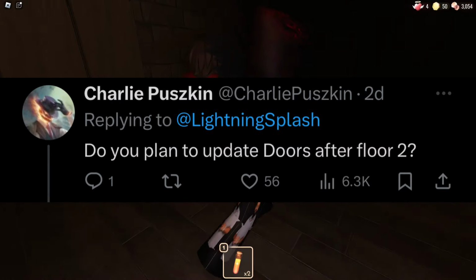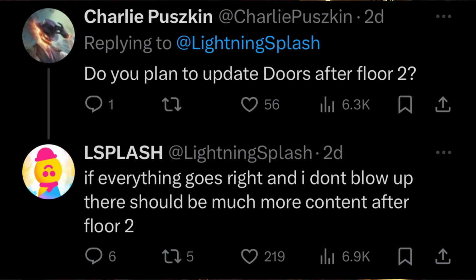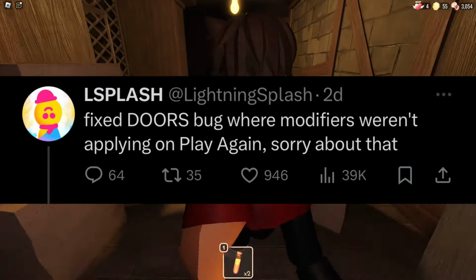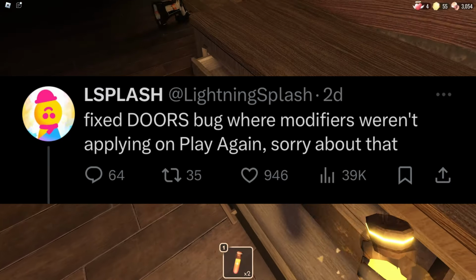You plan to update Doors after Floor 2? If everything goes right and I do not blow up, there should be much more content after Floor 2. Fixes Doors bug where modifiers wouldn't apply on play again. Sorry about that, so bug fix.